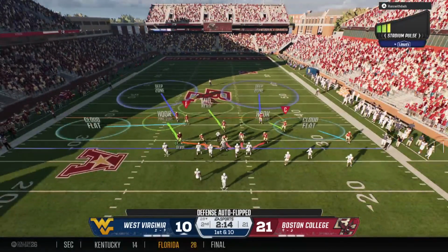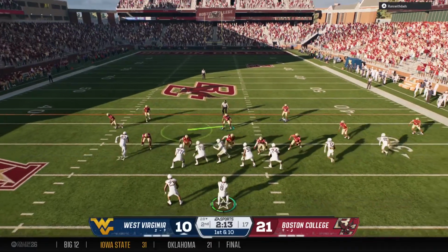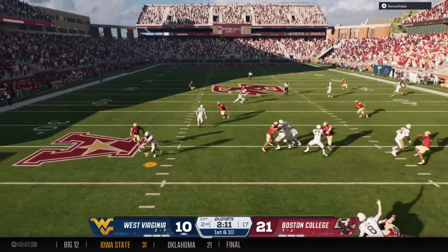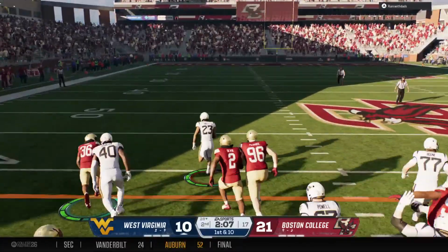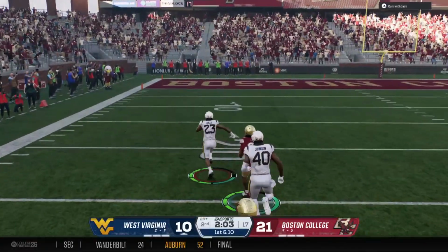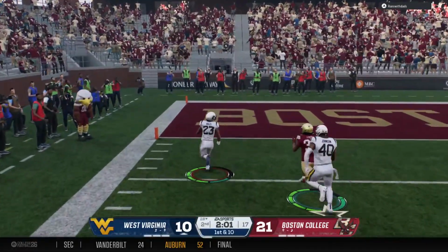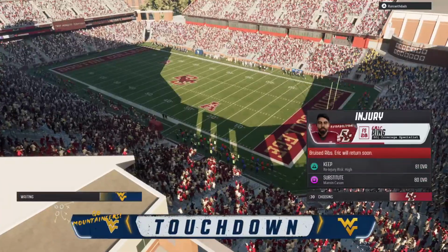The Mountaineers have it with a 1st and 10. Wants to go up top on first down. Got it set up on the outside. Turning it on. The 40. The 30. He's at the 20. And he eluded the defense, and he'll take it all the way.